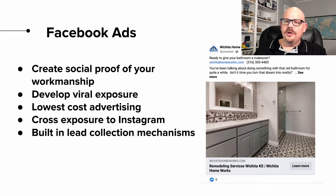And then Facebook offers a couple of other things. There are some built-in lead collection mechanisms. We can attach a lead capture form to a Facebook ad. We can direct that button click to go to your Messenger on your Facebook page. Or we can even put a click to call button on your Facebook ad as well. So there are three different contact modalities available to collect those leads. It's one of the great things about advertising on Facebook's platform.